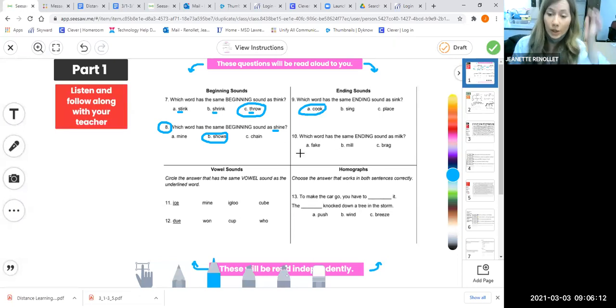Number 10, which word has the same ending sound as milk? Milk. You should have selected fake. They both end with k.